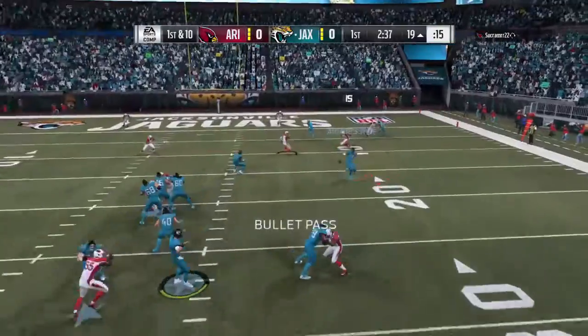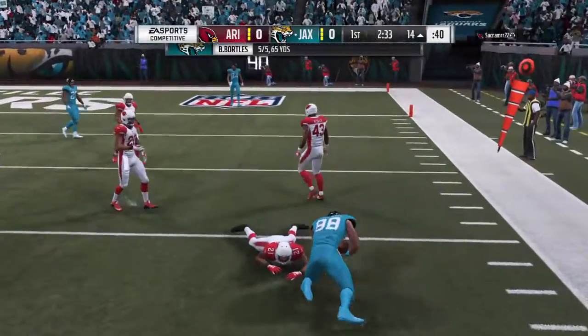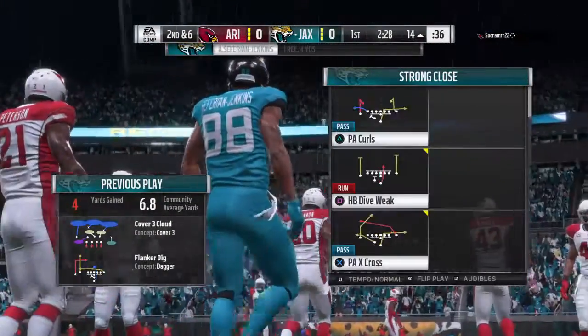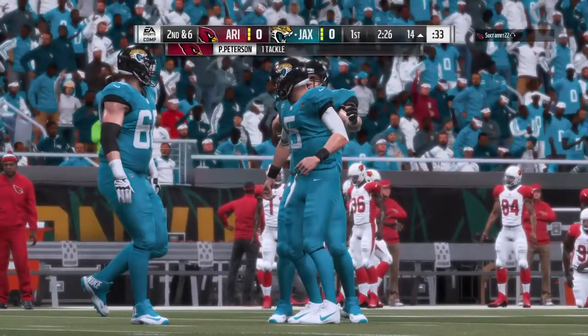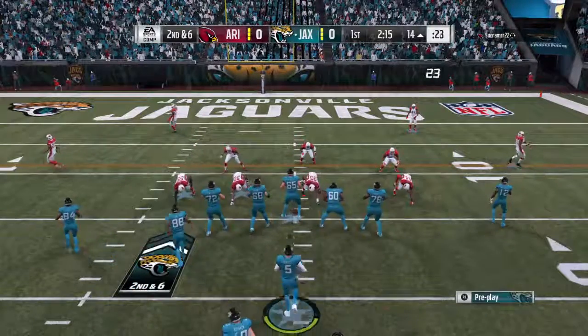Into the red zone, it's Bortles. Caught, Seferian-Jenkins, right side. And he'll get him inside the 15 down to the 14-yard line. That throw good for 4. It's second down. Brandon, perfect defense in this situation would have meant that there was an incompletion. They would have picked it off. Okay, so they gave up the completion.